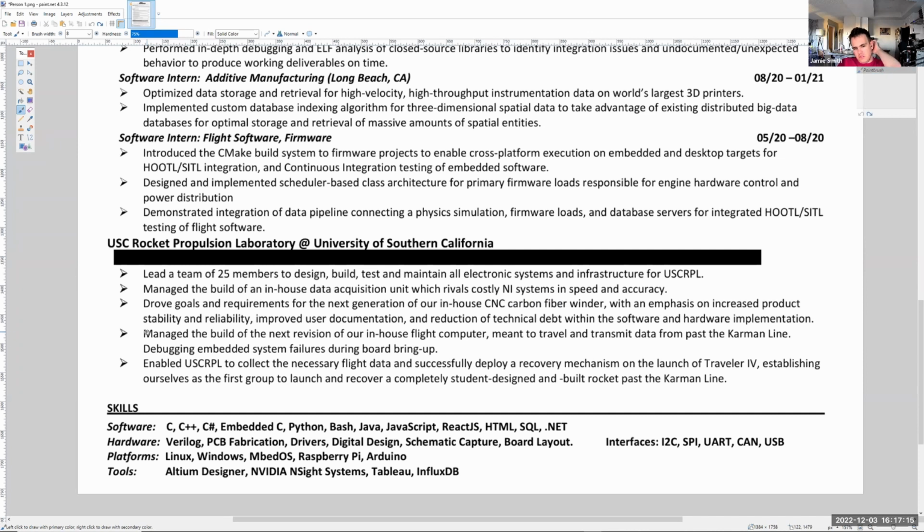Manage the build of the next version of our in-house flight computer, must travel and transmit data from past the Karman line. Debugging embedded system failures, that's good. Though I do think it would be cool to say what this flight computer was programmed using. Putting some languages in this bullet would be nice. And also tools. I don't know if you remember the presentation, but I said Hamster was C++/embedOS. Because hey, maybe there's someone who's looking for embedOS. There's probably people there looking for C++. Enable RPL, right? Cool.